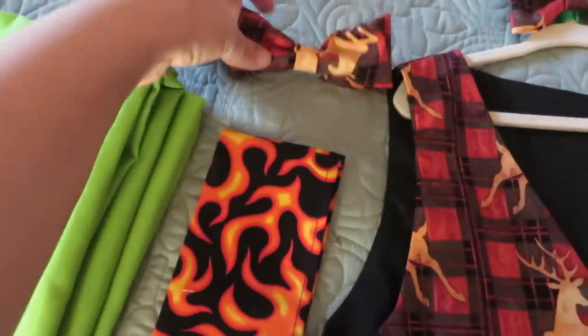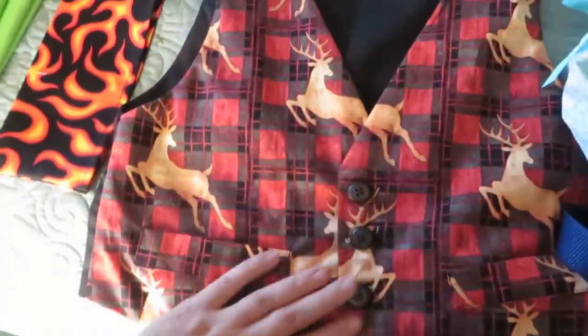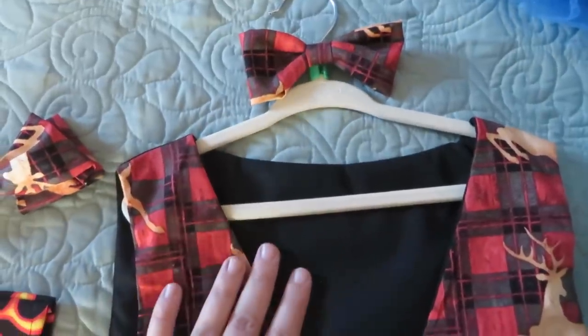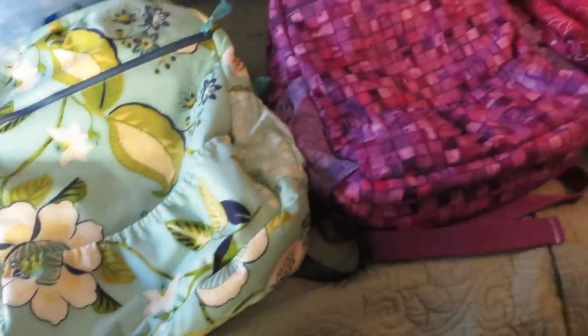And then I made him a little bow tie to wear because he kind of seemed like he would like that for Christmas. Then for Solomon, I made the little vest and a little bow tie for him to wear on Christmas because he really wanted something special to wear on Christmas Day. And I am super proud of these.